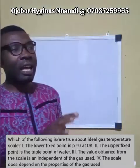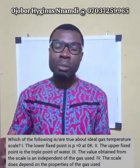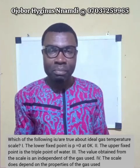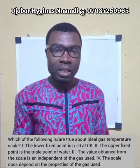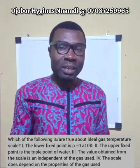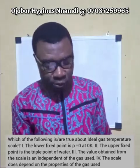And at absolute zero temperature, that is thermodynamic temperature, the pressure of the gas is 0 because the gas is not going to be in motion. The particles or the molecules of the gas will be assumed to be at rest. Remember, it is in ideal situation.